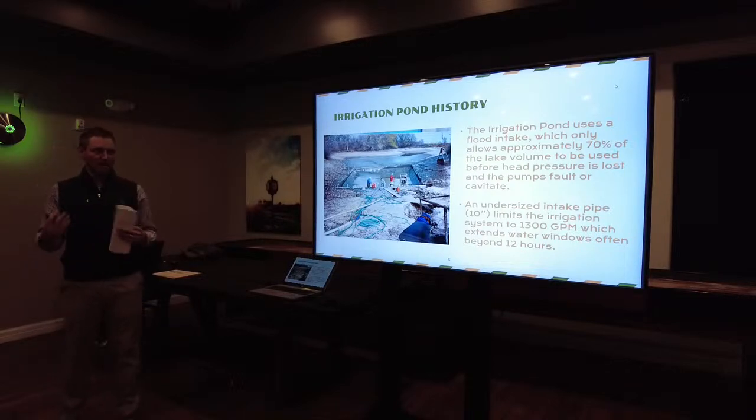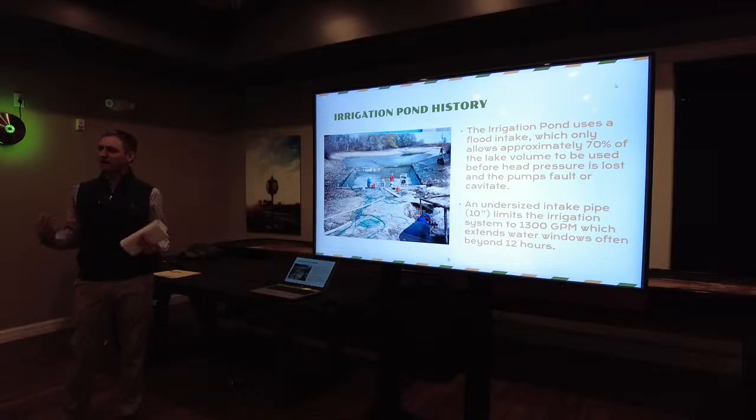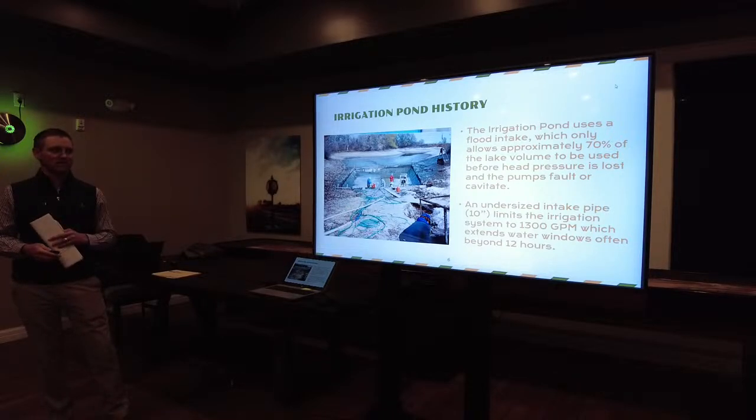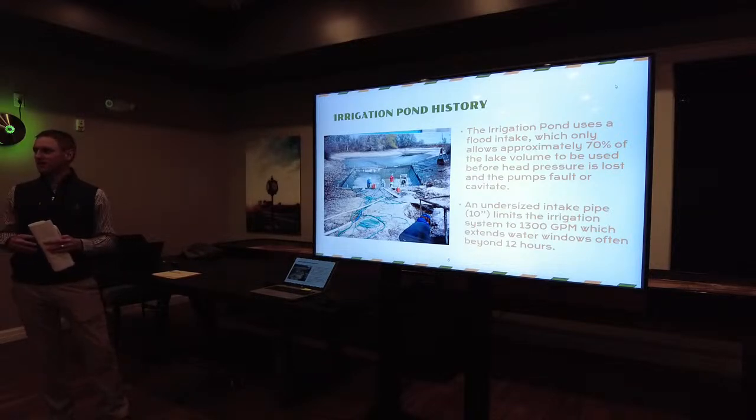So obviously old tech, it's gotten us by, it works, but here we are, it's 2024, and there are different technologies out there. As well, our intake pipe that goes into the pump station is a 10-inch, which limits us at 1,300 gallons a minute, not very much, when you're talking about running 700 to 800,000 gallons a night during peak season.